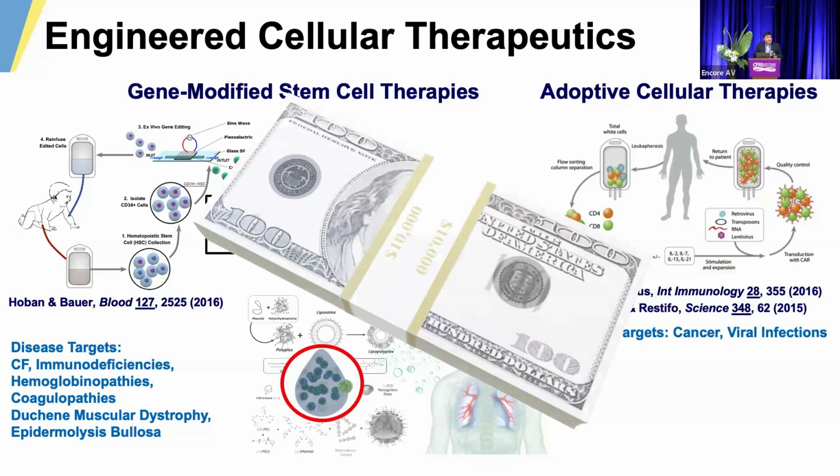Clinical grade gene therapies for, let's say, CAR T cell therapies in the immuno-oncology space cost about $500,000 a dose. When you think about the gene therapies that are coming out for different types of retinal disorders or sickle cell disease, hemophilia, you're probably approaching, not even including the medical costs, $1 million a dose.